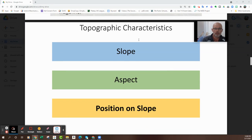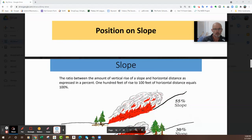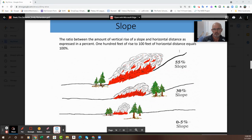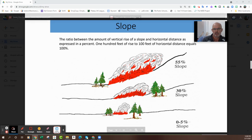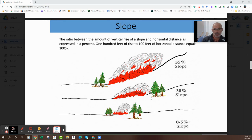All right, now we're going to talk about slope, and then we'll talk about aspect and the position on the slope. First of all, we'll talk about the slope. The slope is just simply the angle in which the hill slopes up. The higher the percentage, the steeper the hill. At 55%, this fire is going to go up a lot faster than on a lower slope. And we're actually going to test this in a lab that we do for this unit at the end of the unit.